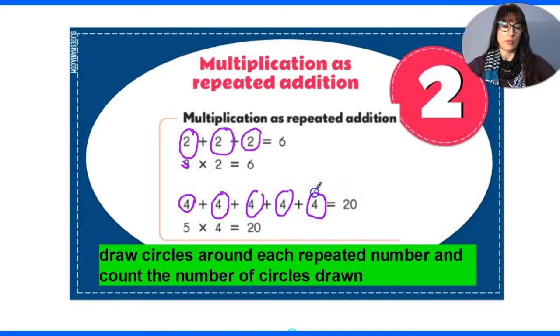And now let's go and count them. See how many we have. 1, 2, 3, 4, 5. I have 5 circles, so I'll put number 5 down here. Multiplied by, and the number that I put here is the number that's inside of each circle. So the number that I have inside of each circle is number 4. And then I'll just write the total.